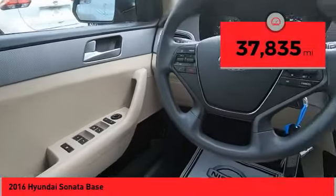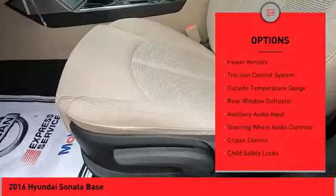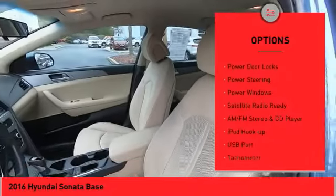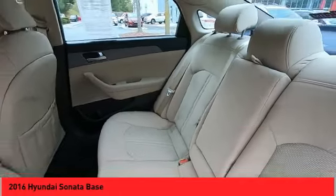This vehicle has less than 40,000 miles. Here are some of this vehicle's great options: alloy wheels, power mirrors, traction control system, outside temperature gauge, rear window defroster, auxiliary audio input, steering wheel audio controls, cruise control, child safety locks, power door locks.